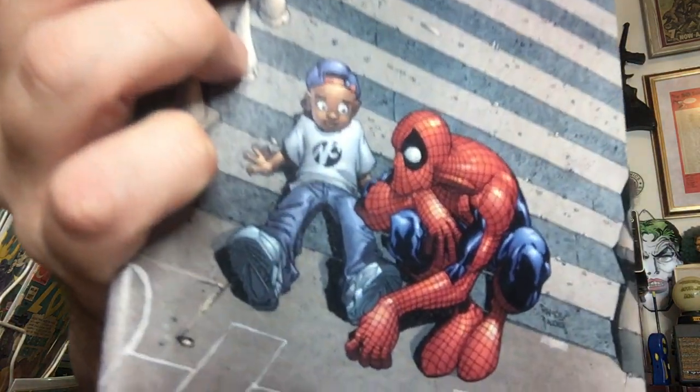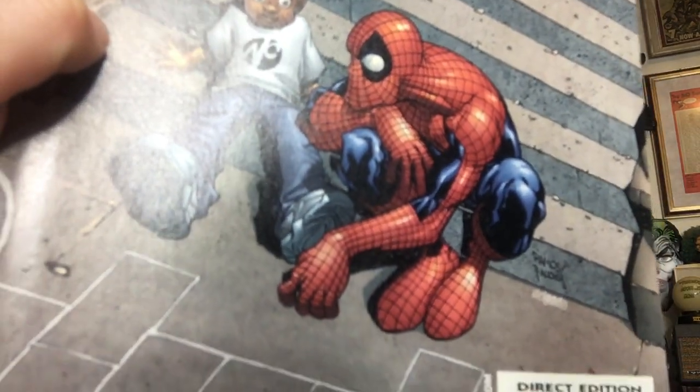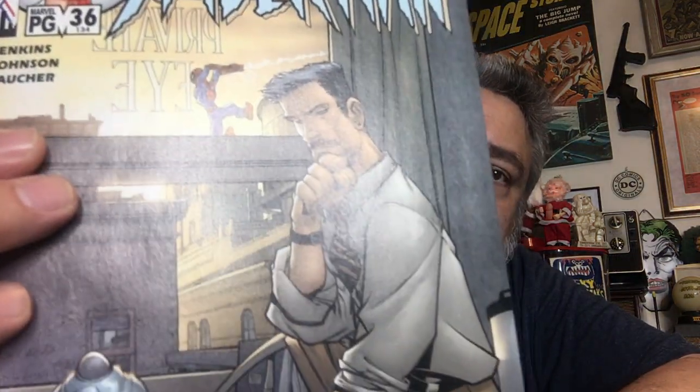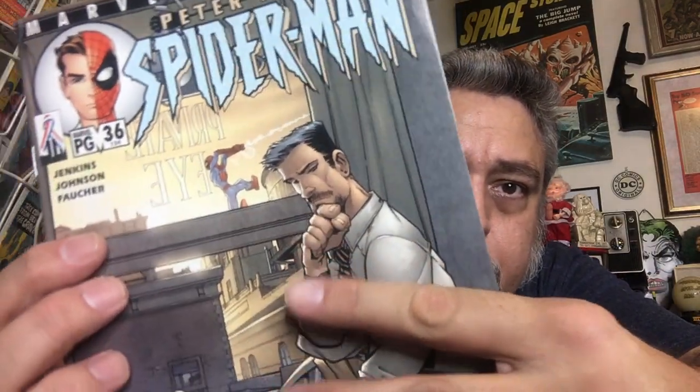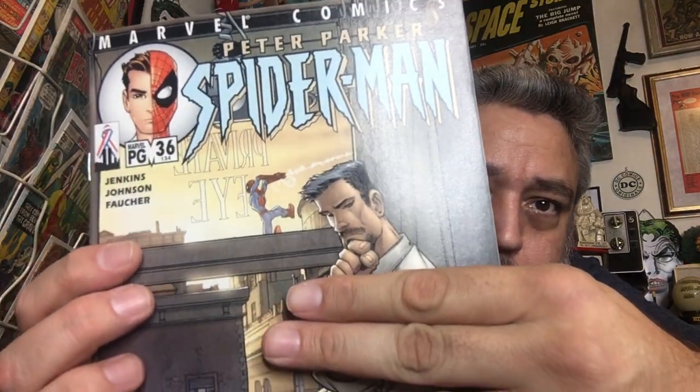35. That's a really bad drawing of Spider-Man. He looks like, what's wrong with him? All right. God damn, man. This artwork. It looks kind of perverted, like he's sucking a dick or something. Who is this fucking artist that can't draw?